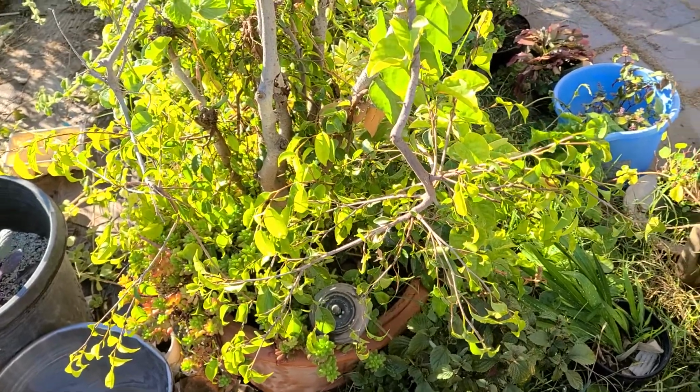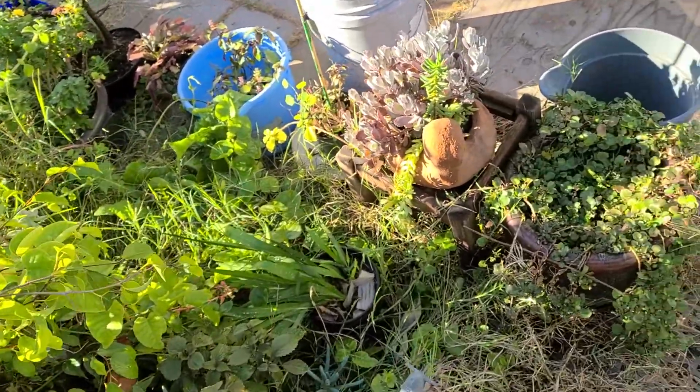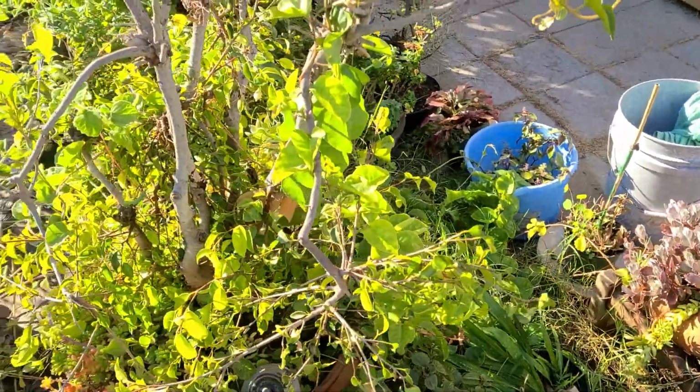This is December 4th, 2020. This is what my garden looks like.